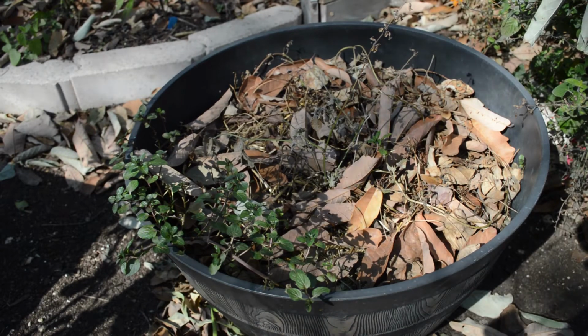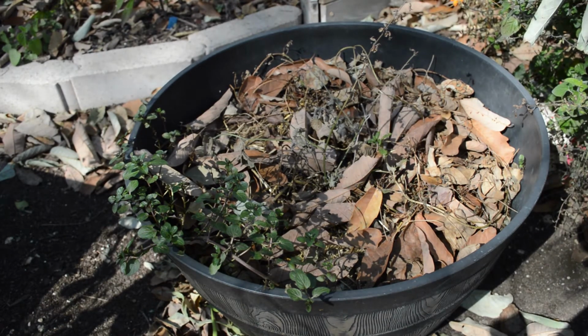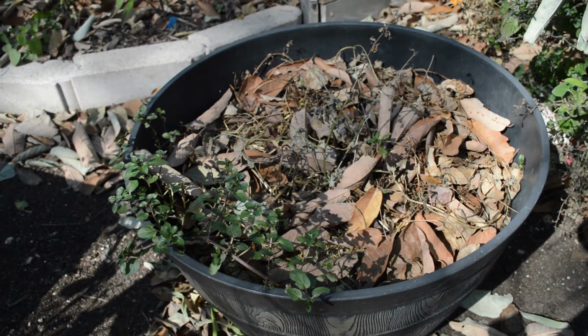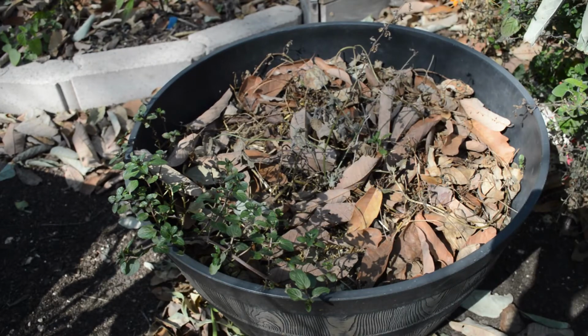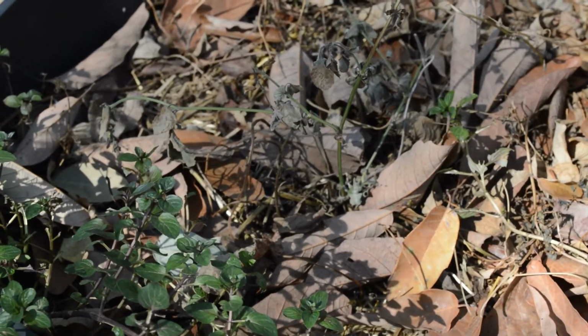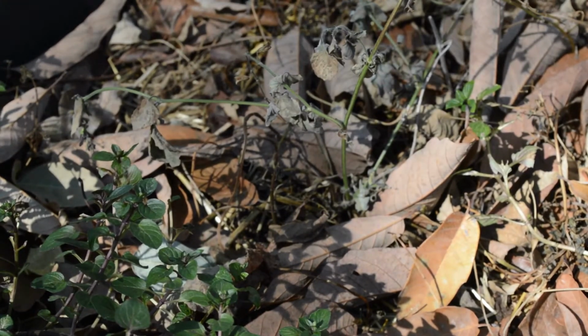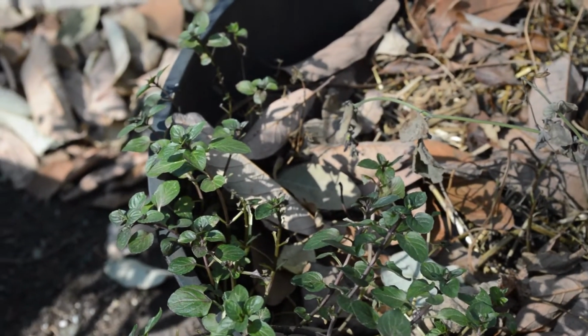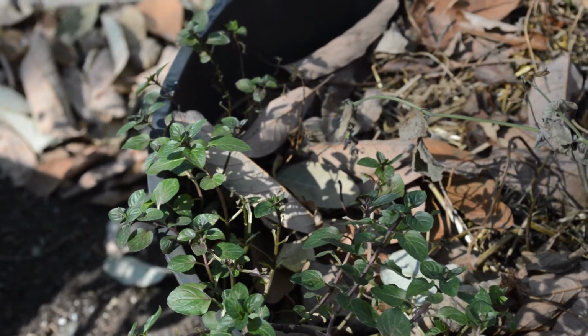Pretty much the peppermint can be grown anywhere. You want it to be in a partially shaded area. It does well in the sun also. You shouldn't have any problems with growing the mint, but for the most part, peppermint can grow anywhere. It is a running type of plant, so you've got to make sure that you keep this contained, otherwise it will be everywhere.